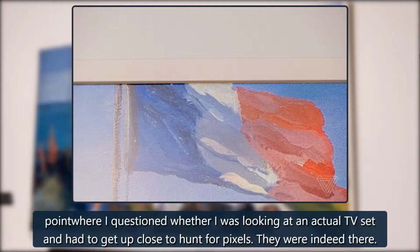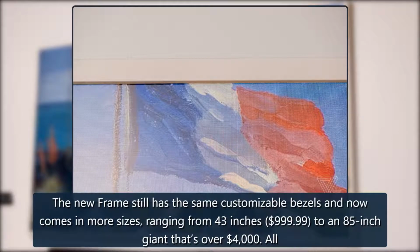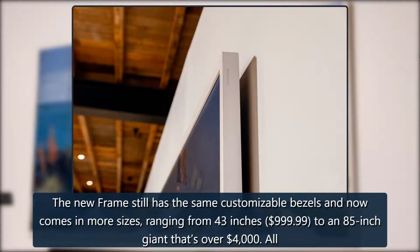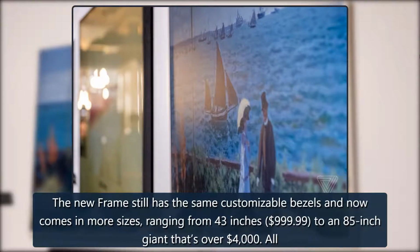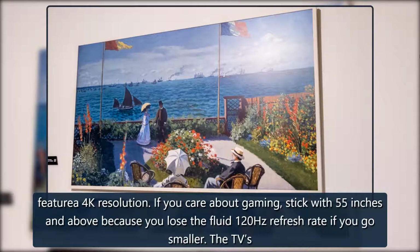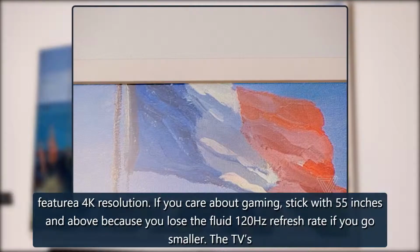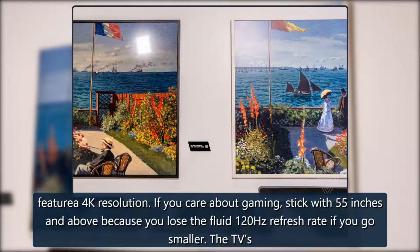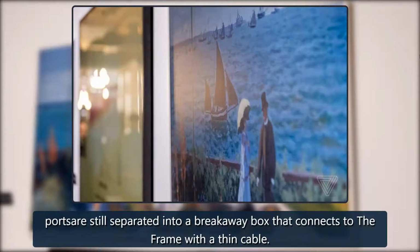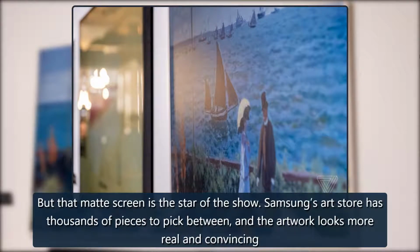They were indeed there. The new Frame still has the same customizable bezels and now comes in more sizes, ranging from 43 inches, $999.99, to an 85-inch giant that's over $4,000. All feature a 4K resolution. If you care about gaming, stick with 55 inches and above because you lose the fluid 120 Hz refresh rate if you go smaller. The TV's ports are still separated into a breakaway box that connects to the Frame with a thin cable. But that matte screen is the star of the show.